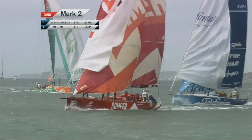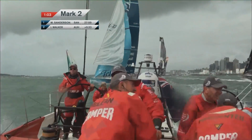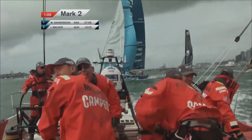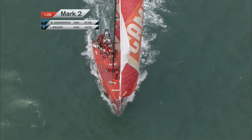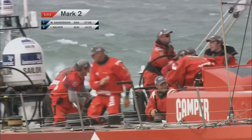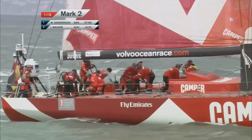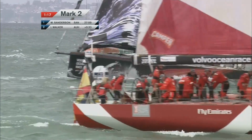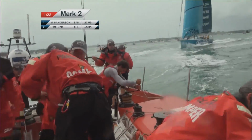Next in will be Camper, as they furl their sail up with Telefonica. So Camper have actually got round Telefonica on that downwind. So Mark 2, Camper are on the move. Chris Nicholson sprints across the stern of Camper, grabbing the other wheel, and they're off. He's battled his way back into third spot for the locals.